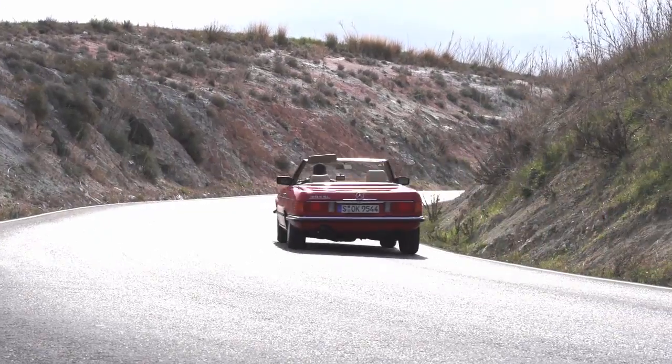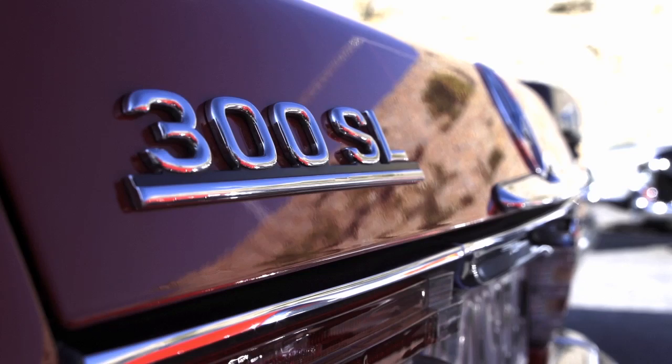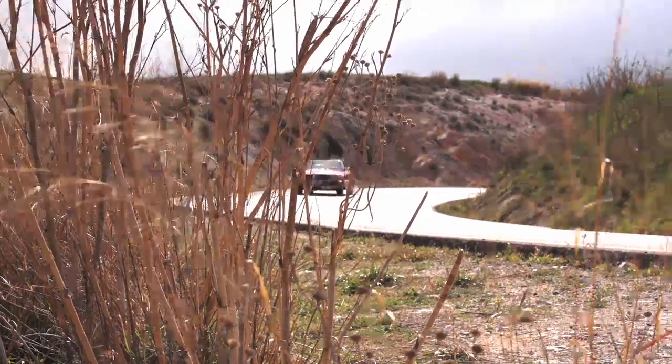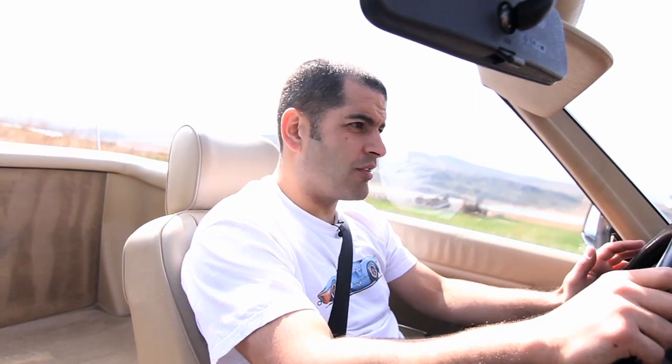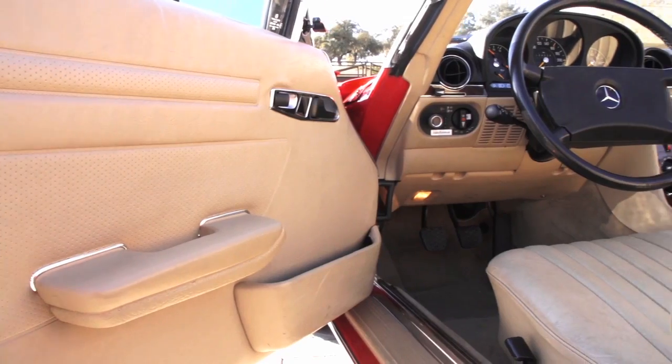Today, rubbing my hands, they've said, have a go in an R107, and presented me with a red manual 300 SL, and I just thought, oh no, this is just rubbish. However, this is a bit of a revelation, this car. I'm loving it. 188 horsepower from a 3-litre straight six, 1,510 kilograms without the hard top on it. It's not that quick, the gearing's a bit too long, but it makes this lovely straight six noise.